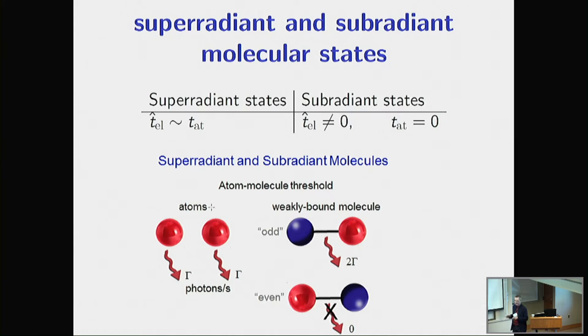So the atomic is strictly forbidden at any level of the theory. Would you apply QED or whatever you wish, it will always be zero. Okay? So what does it mean, in fact? For a superradiant state, we have two atoms with decay rate gamma, and for the molecule, the decay rate is 2 gamma. Okay? So this is superradiance because gamma is multiplied by 2. And then subradiance means that the atomic transition is strictly forbidden, but all of a sudden the molecular transition is allowed.